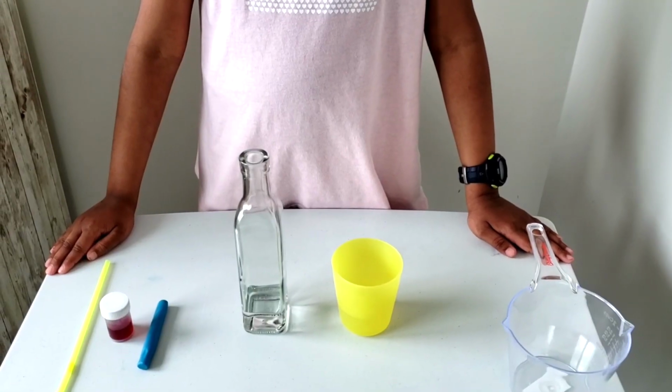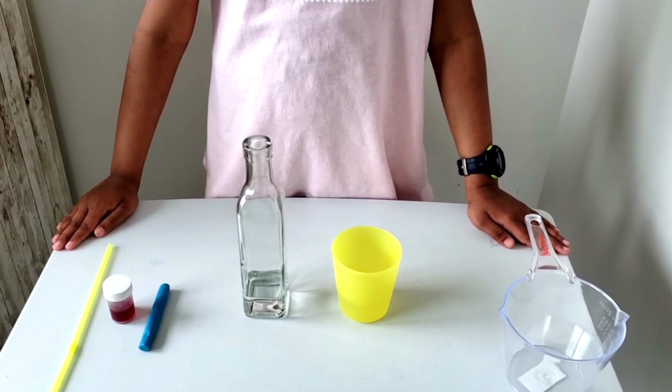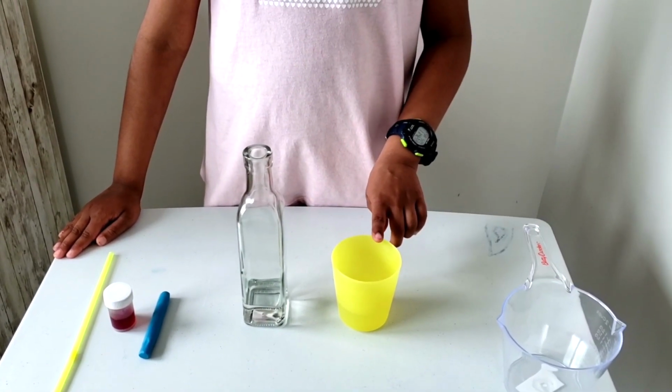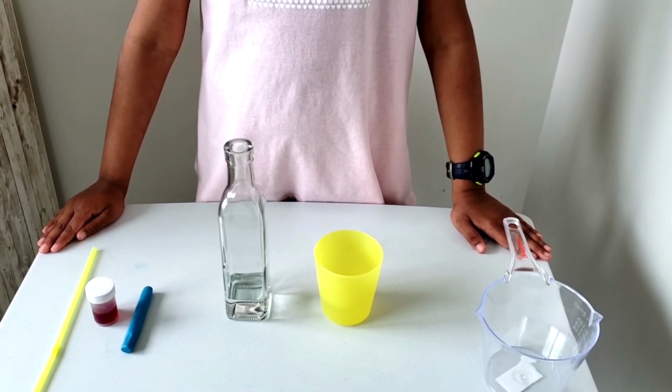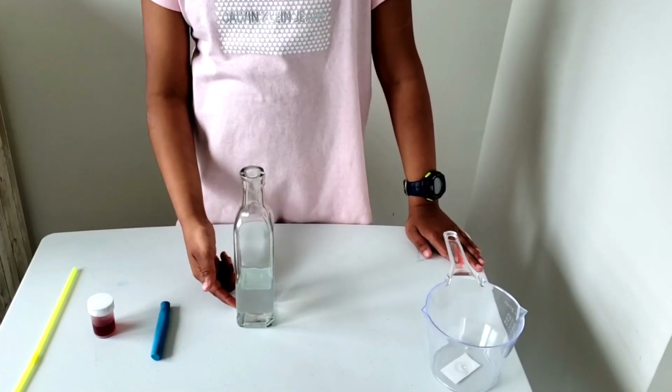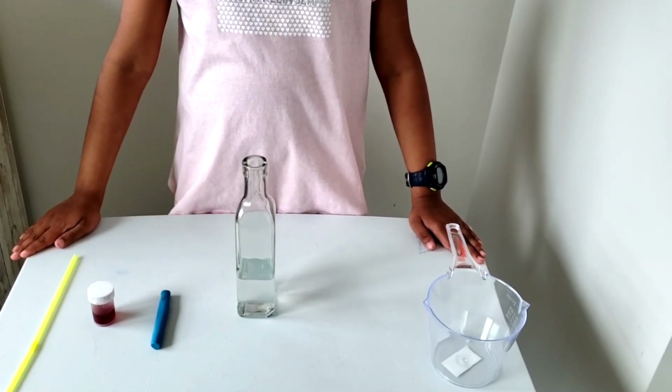My supervisor is my mom. She's going to be pouring the rubbing alcohol into the glass bottle. Okay, my mom finished adding the rubbing alcohol into the glass bottle. Now she's going to be adding the water into the glass bottle. Make sure the water has the same ratio as the rubbing alcohol. Now she finished adding the water. As you can see, she added the same ratio.